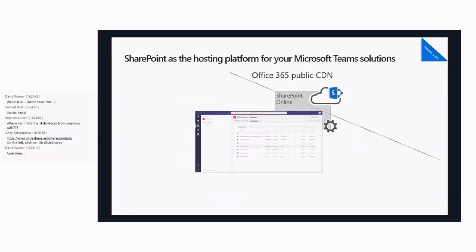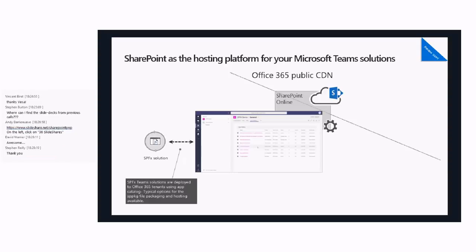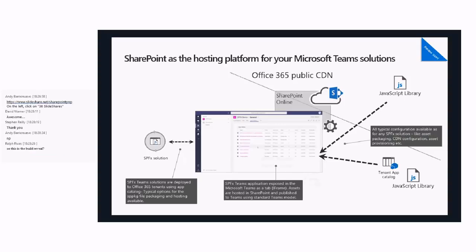OK, good. How does it actually work? Just a high-level graphical or logical architecture. Basically, as an administrator, you are deploying SPFx solutions to the app catalog. If the Teams application understands that it's a web part which is supported to be hosted as a Teams tab, you can then host that directly in Teams, and your application JavaScript files are downloaded either from the Office 365 Public CDN or from a tenant app catalog, depending on your tenant level settings. But that's up to you. So you get all of the benefits out of SharePoint Framework from an implementation and hosting perspective, but you're still able to surface this application in Microsoft Teams.